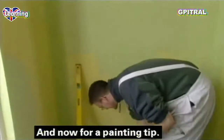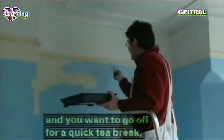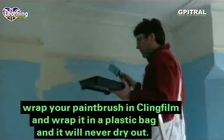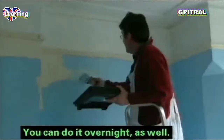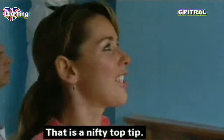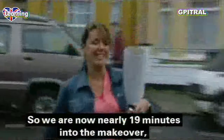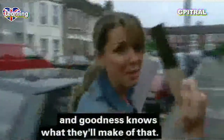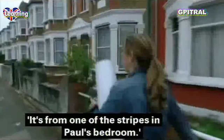And now for a painting tip. If you want to use your paintbrush and you want to go off for a quick tea break, wrap your paintbrush in cling film and put it into a plastic bag and wrap it up so it'll never dry out. You can do it overnight as well, and then you're sorted to carry on the next day. Top tip. That is a nifty top tip. The lazy painter. So we are now nearly 19 minutes into the makeover, and goodness knows what they'll make of that. It's from one of the stripes in Paul's bedroom.